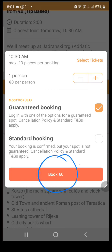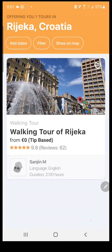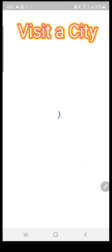They do guarantee the booking, and there is a cancellation policy, I believe. And if they have a minimum or maximum amount of people for the booking, they will post that as well, because sometimes if they don't get a minimum, they may not go. But some places, they're like, if we have one person, then we're doing this tour. So I've had good luck with them as well.